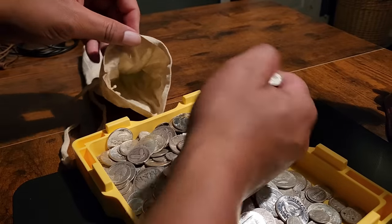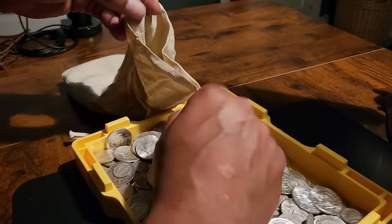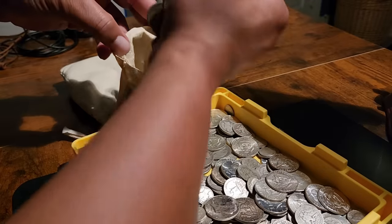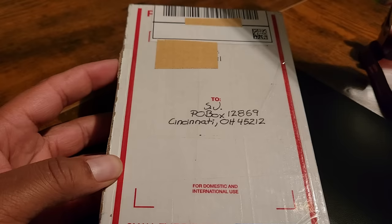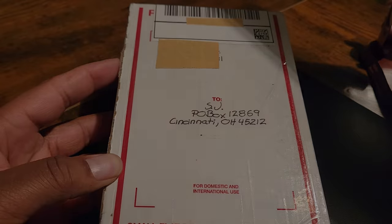Man, what in the heck is going on with junk silver? What is happening with the price of 90% silver? Well, we're going to talk about that today, and I'm going to share with you this latest package I got from a good friend of mine who lives in upstate New York. He sold me some junk silver. I got it at a real good price, and we're going to talk about this craziness that's going on with junk silver.